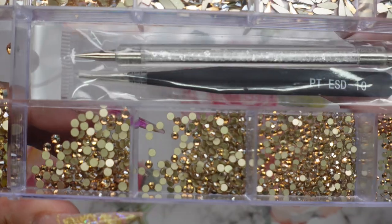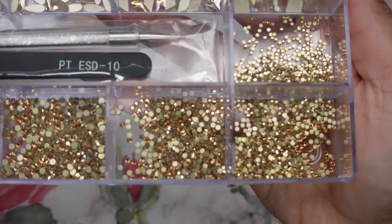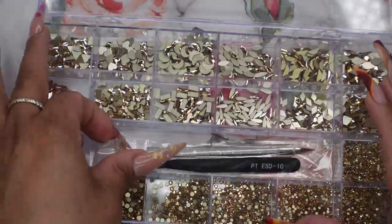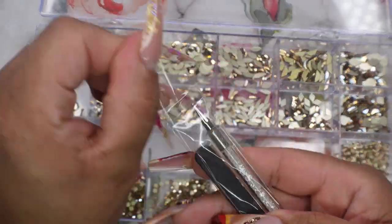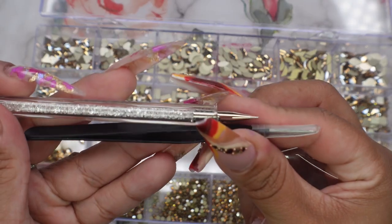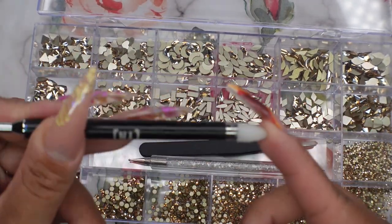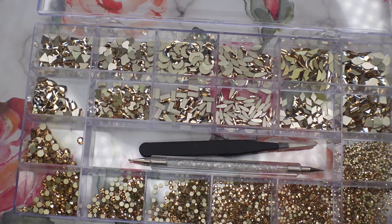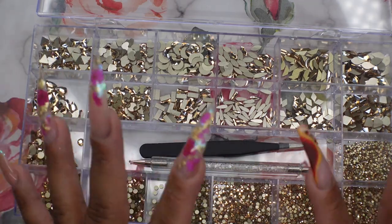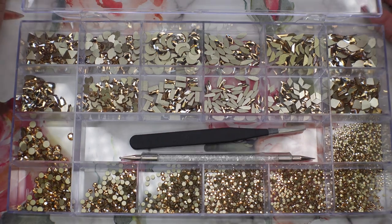So pretty. Ooh, and it's thunderstorming outside. So like I said, this one was the champagne color, and it does come with the double-ended dotting tool and then some tweezers. I think they have ones that come with the little rubber wax pencil like this one. You could just pick it up. But like I said, not mad at the price. One was cheaper than the other one. One was like 35 and the other one was like 39. But like I said, Amazon, get these on Amazon.